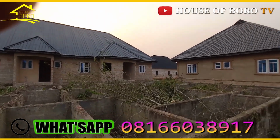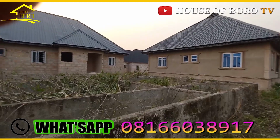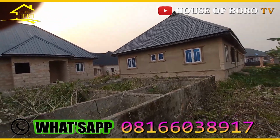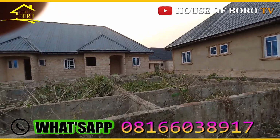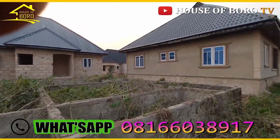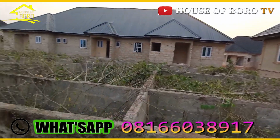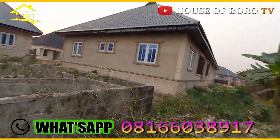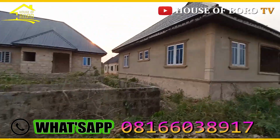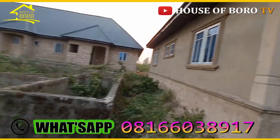Okay, guys, I'm trying to find my way so I can show you the other street there, so you will see how the area is. I'm trying to show you guys the other corner there.